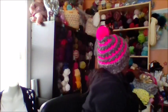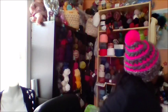So let me just grab those. So what I made first, I was at Michael's browsing, you know, as one tends to do. No, I went to BJ's to get gas, and there's a Michael's close by, so I went to look, and they had these huge skeins of cotton that I really hadn't seen.